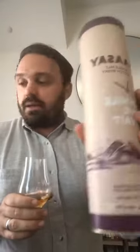That said, sometimes things that are seemingly out of balance can still be delicious. So you don't want to totally discount something if it's too intense or too wild. Seems like a waste. So this is very balanced. The Raasay single malt. Single malt. There's the bottle.